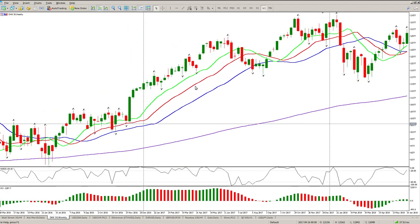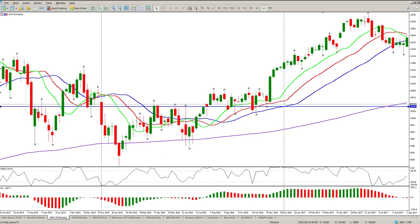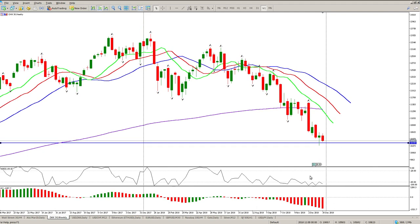I don't think there's a lot of congestion here, but I just want to pick up a level that's going to work. This is probably the best level. You can see you've got one touch, two touches there. There's another touch there, with a lot more floating around this level. Here's a couple more. So that level was tagged last week.